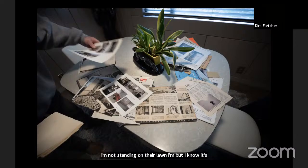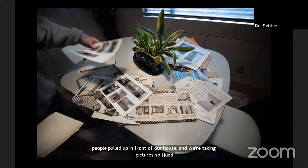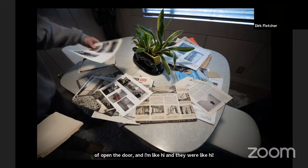We recently, not even a month ago, had two people pull up in front of our house and take pictures. So I opened the door and said, hi. And they said, hi, my grandfather built this. It turns out they were the great granddaughters of the guy who initially built the house. We were the first family to buy the house outside of their family. So three different generations lived in the home we live in, all in the same family, and we were the first ones outside of it to live in it. So we invited them in and showed them around. But it is creepy when you're sitting at home and you see someone taking your picture.